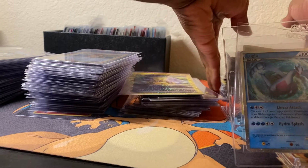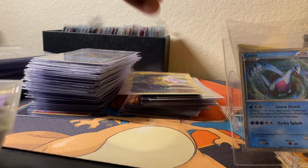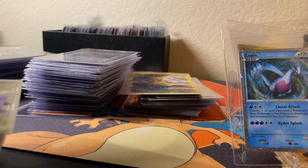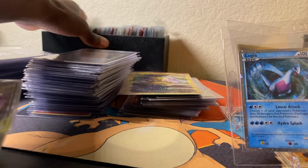And so finally, I'm not going to show you everything, as you can see. Back here, those are all graded. This is what I kept. The shinies are what I kept. I just showed you some of my auctions, and I have 173 of those. And then these are all the singles that I have to sell. And there's a lot of hitters in here.